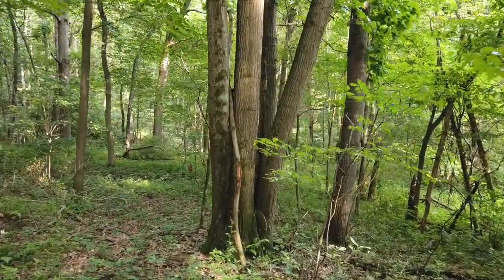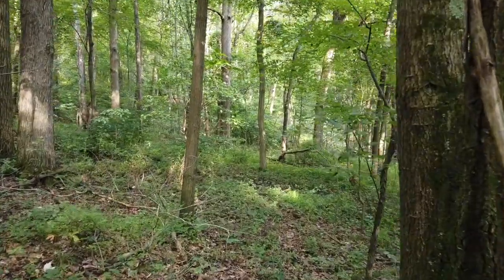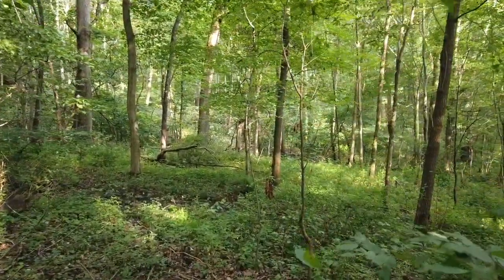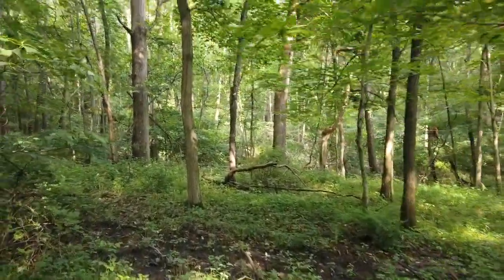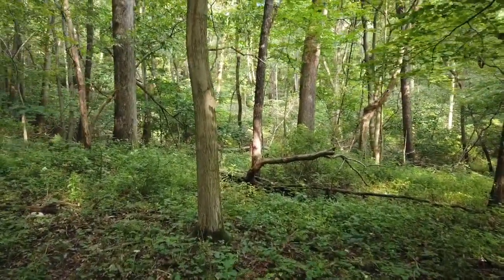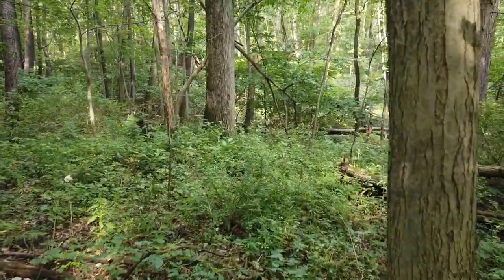See more trees down way over in here. Looks like a cherry tree. You can always tell when you see those leaves, you can kind of pick out the bottom side of them. They look lighter than the rest of them. Even, you know, a long way off, you can see them. Boy, it is wet out here.